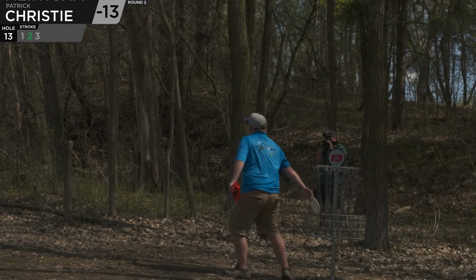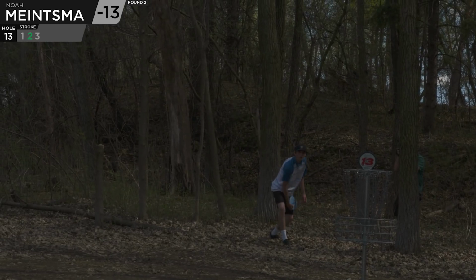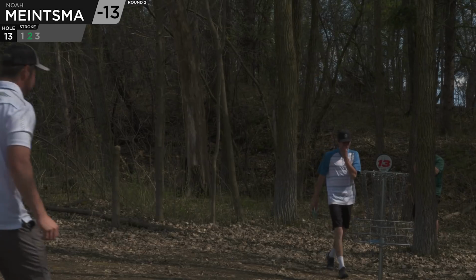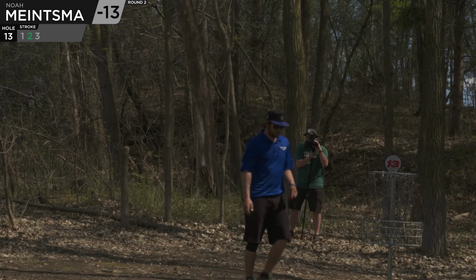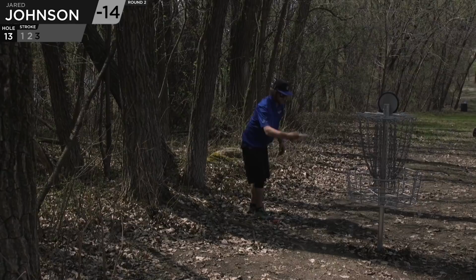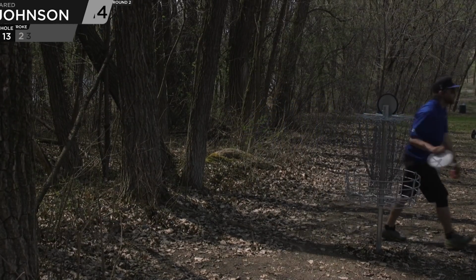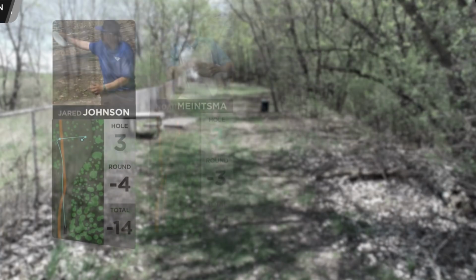And Noah with an ideal drive. I'm thinking definitely connect. Yep, Noah's short putts, 25 and in, are pretty much automatic. It looks the same every time. He's got a great putt. Alex wishing he would have got that too. And Jared cleaning up. After this hole, we got some tough holes coming up, so you really want to get this one.